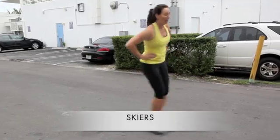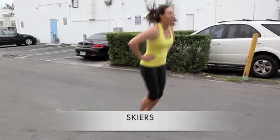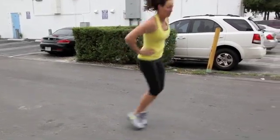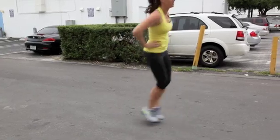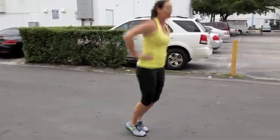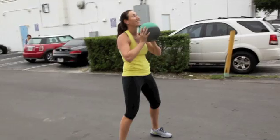Skiers. These are good for people who must change direction rapidly when running. The technique. Stand with feet together, jump with both feet together forward and to the left side, land, then jump forward and to the right. Jump as quickly as possible for 5 to 10 repetitions.